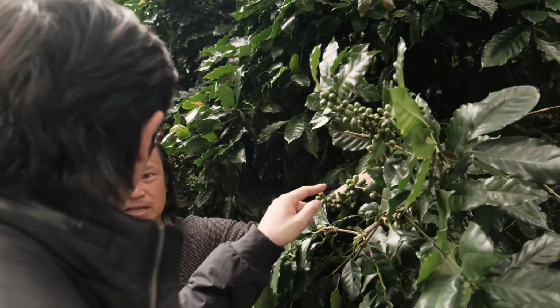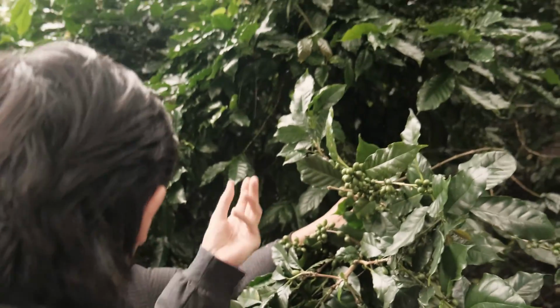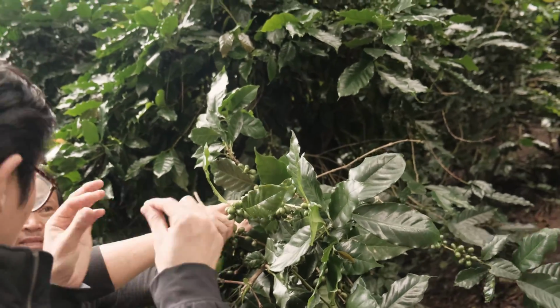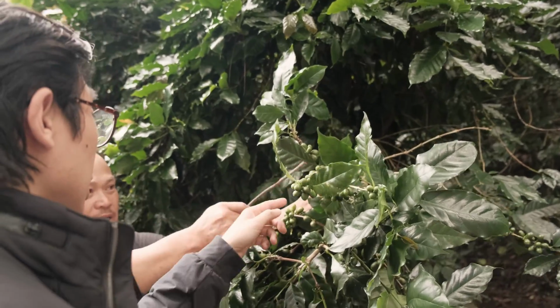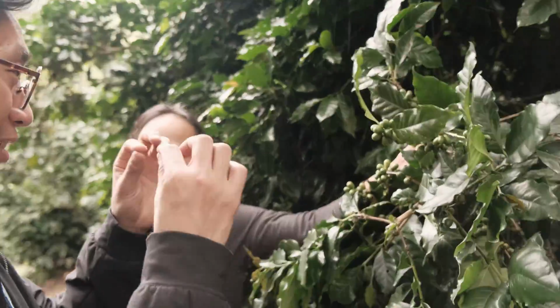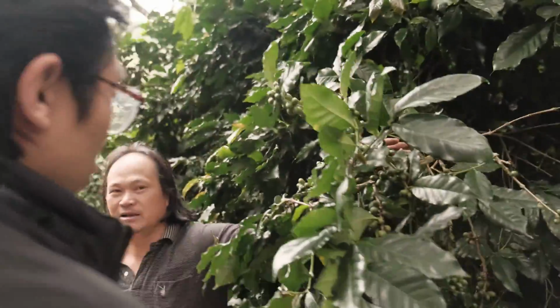This is Catimor, but it's becoming elongated and sharp. It looks like typica because it's long, a long berry like typica. I understand. That's so cool.